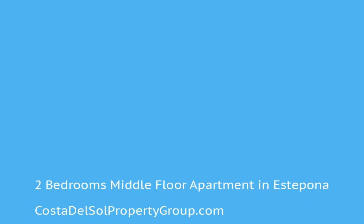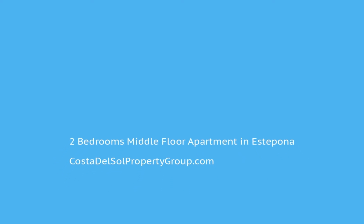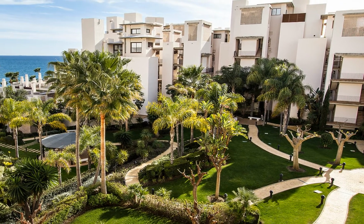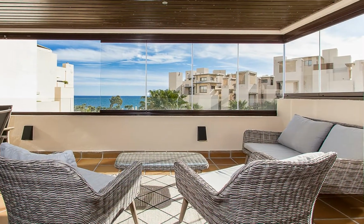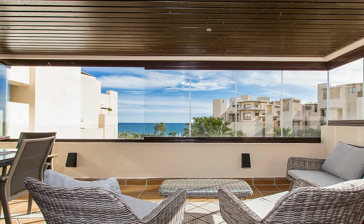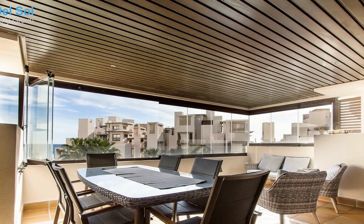Stunning seafront apartment located in Bahia de la Plata in Estepona. This contemporary urbanization is totally gated with 24/7 security. It has beautiful gardens, outdoor and indoor swimming pools, a gym, a spa and a paddle court. The complex gives direct access to the seaside promenade that leads to the center of Estepona.